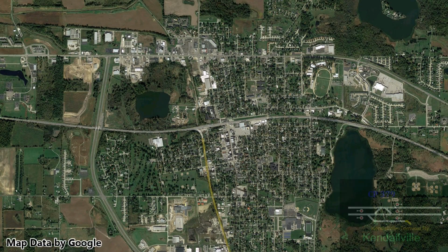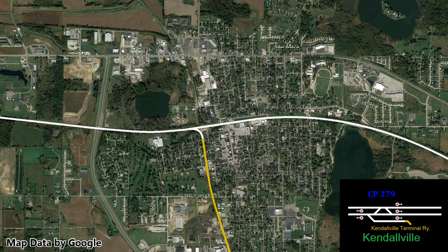Worth mentioning here in town is the 1-mile short line known as the Kendallville Terminal Railway. Their interchange provides decent business for NS to go along with the armada of run-through trains.